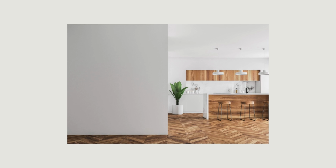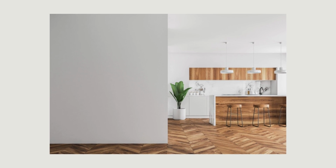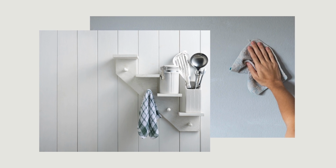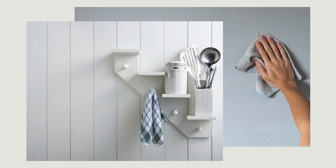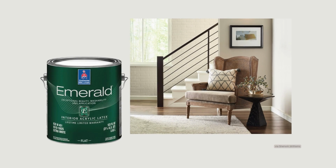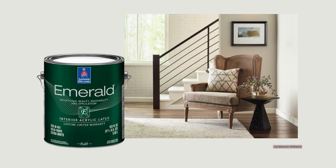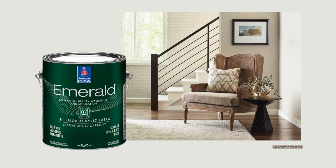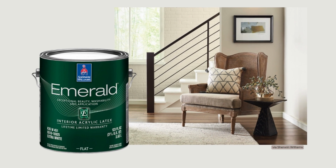I saw some hate for flat and matte paints in the comments due to their lack of durability. And it's true, in the past these sheens were very hard to maintain in high traffic areas, but not anymore. I started using Sherwin-Williams Emerald paint several years ago, and it holds up extremely well to washing and even scrubbing. Many other paint manufacturers also have high durability flat and matte options.